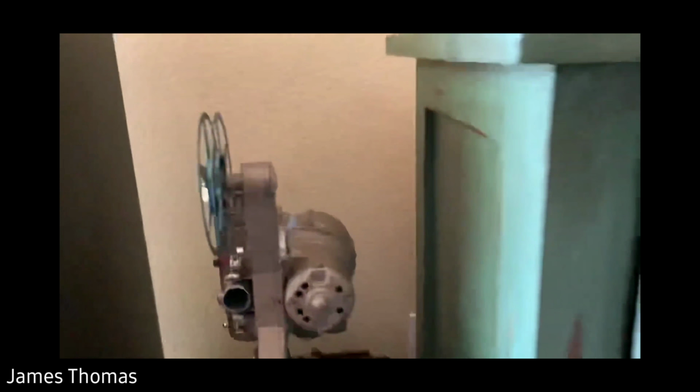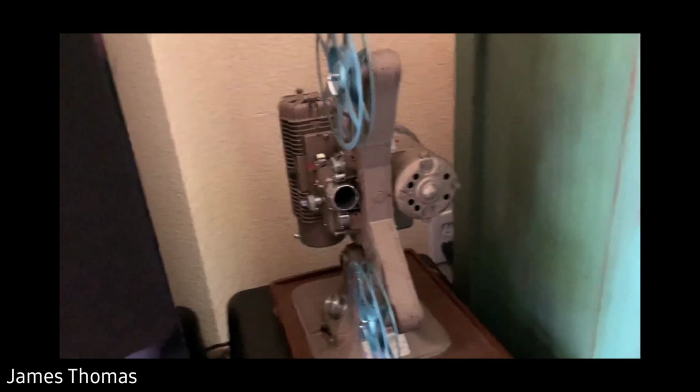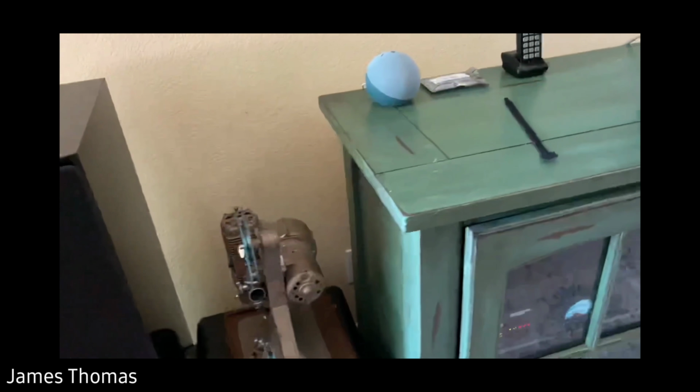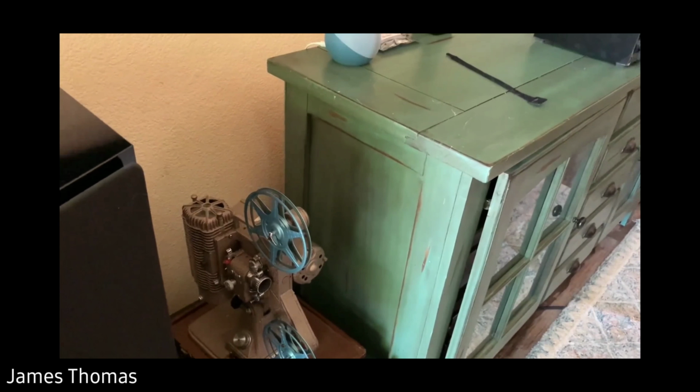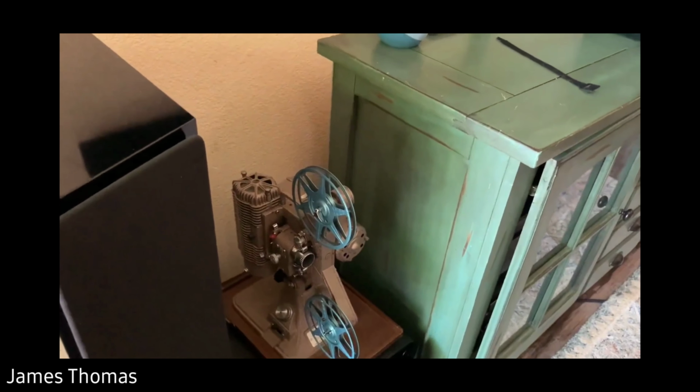This is an old Keystone projector. This has been in my family for probably 70 years. My grandparents used to use it to do home movies with the kids, or my parents, or my mother and my uncles. And it got passed down to me when I was a young teen, very interested in filmmaking and whatnot.